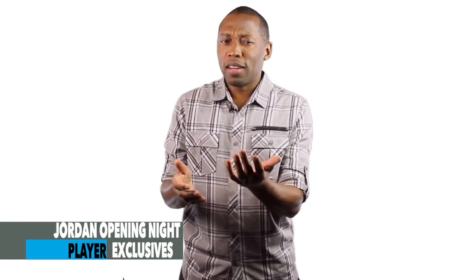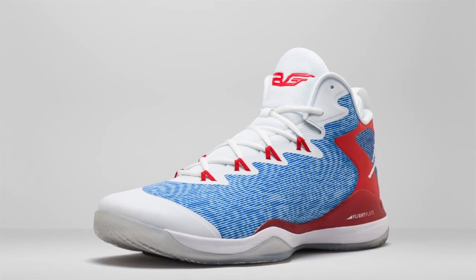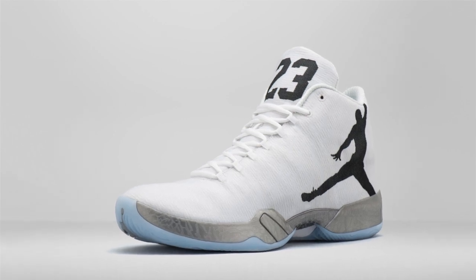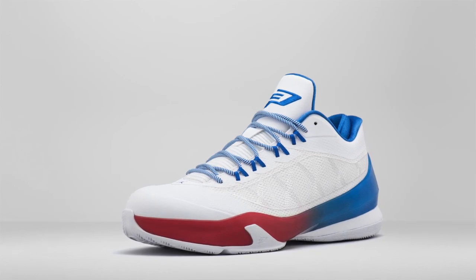Finally, Jordan Brand unleashed a litany, that's a big word I'm using there, of sneakers today to highlight the NBA's opening night, from Blake Griffin and the Super.Fly 3 to Kawhi Leonard and the Jordan 29. The whole collection takes team colors into account and creates unique looks on each of the sneakers.